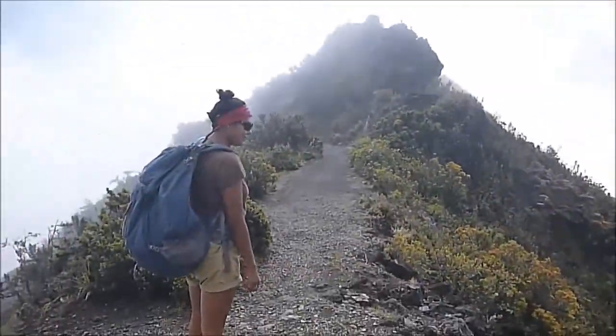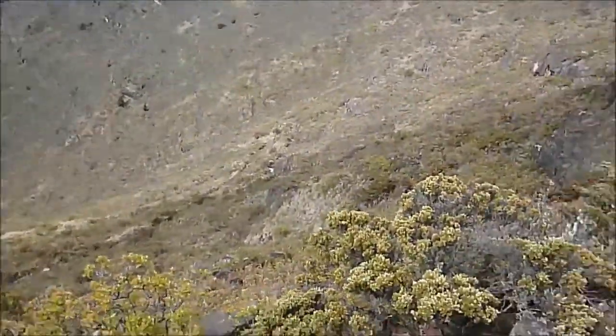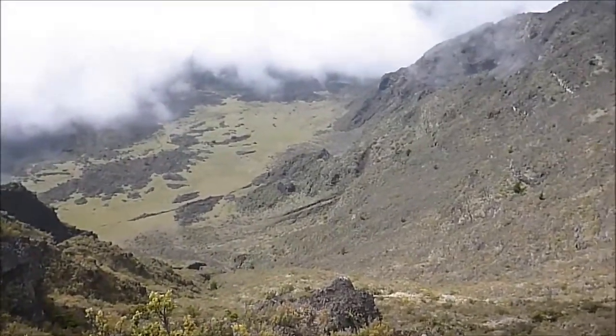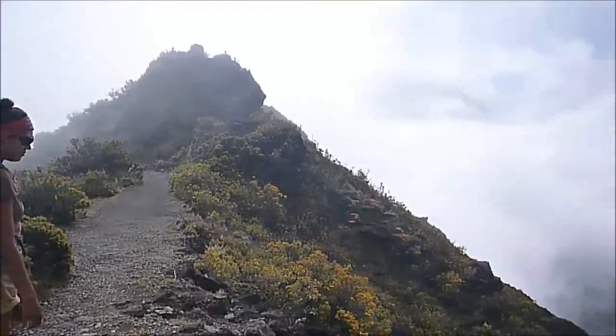So Monica just said that we are going to be traversing down this. Yay! You can kind of see a little bit of the switchback over there, but how far is it down? 3 miles, wow. Okay, cool. Alright, see you at the bottom.